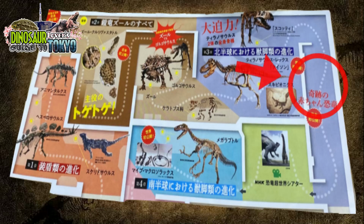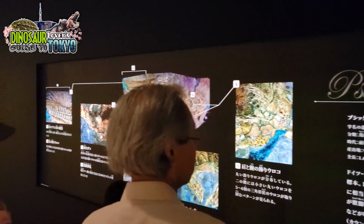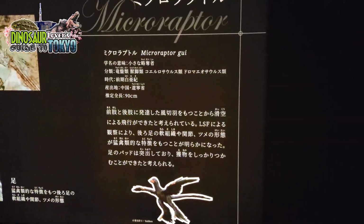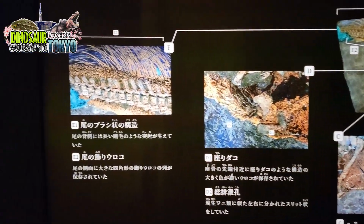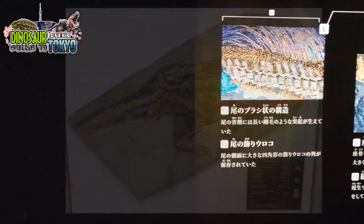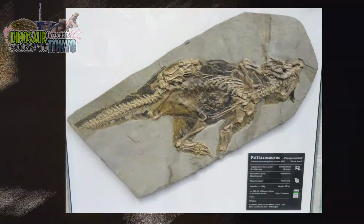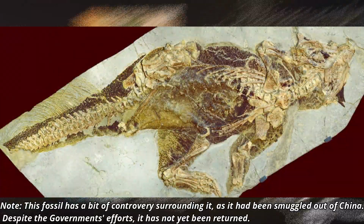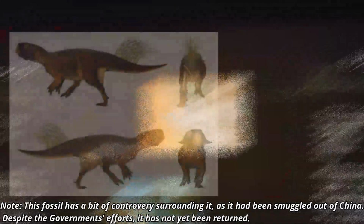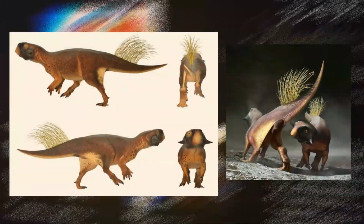There's a hallway leading from the Tyrannosaur room to the next room, which showed various diagrams of feathered dinosaurs such as Psittacosaurus and Microraptor. So fun fact, the Psittacosaurus in the diagram is actually the specimen that can be found in the Senckenberg Museum in Germany. I remember visiting the museum constantly as a kid and seeing the specimens on display. And yes, this is the specimen that helped us know about the color and the butt of Psittacosaurus.